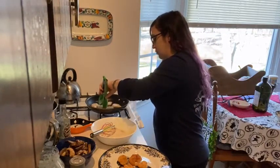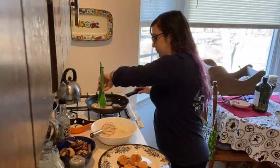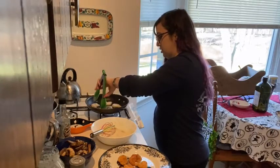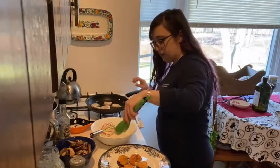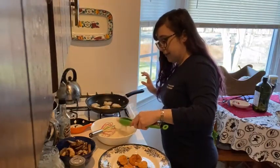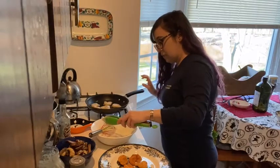Let's see. Yeah, one of these guys are kind of attached now. Oh, they all attached. They turned into one. I have one more here. They turned into Daisy and Violet. All right. That's a very obscure reference.